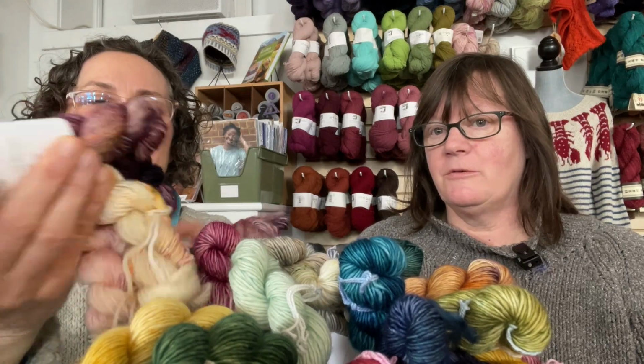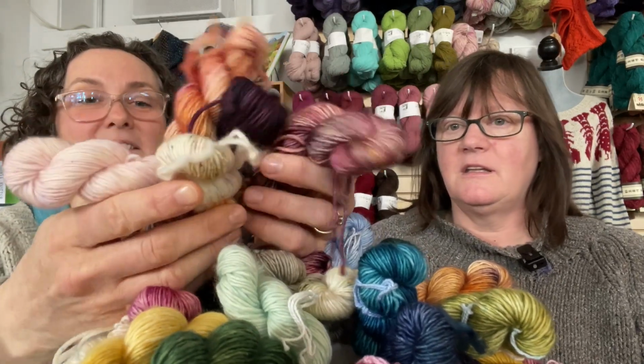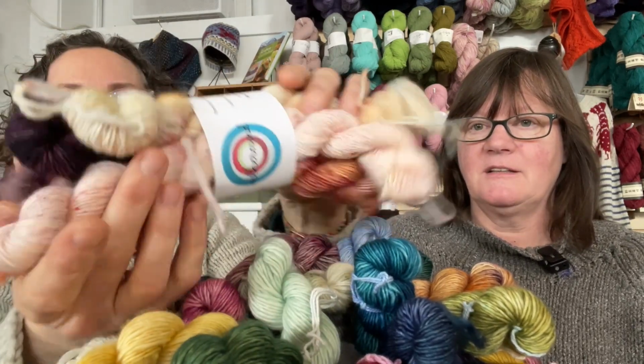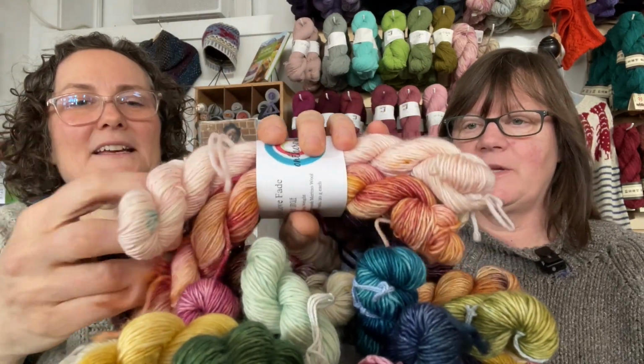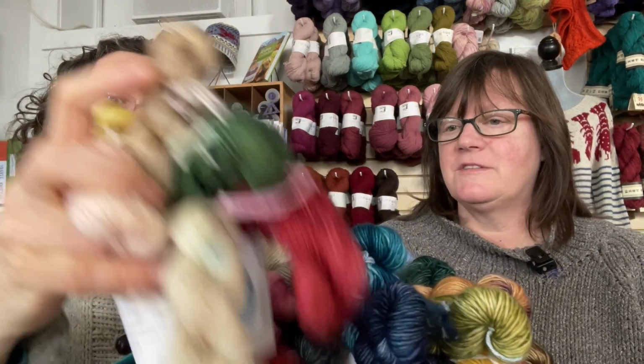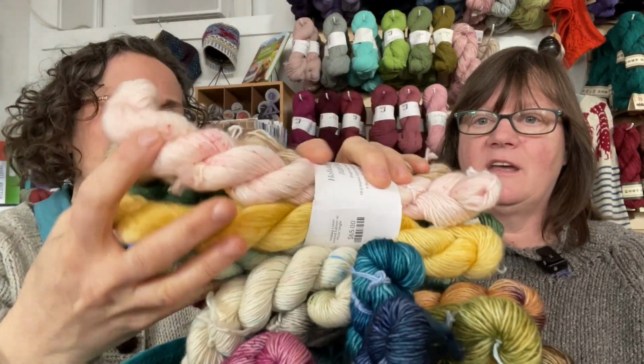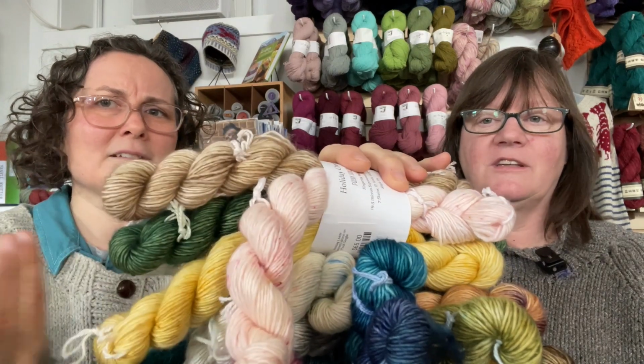We're featuring a bunch of mini skeins from On the Round. This is the new Fall in Love Fade set, which is, oh my God, it is stunning. If you see her pictures on Instagram with this set, we all just about fainted. We have our holiday cheer minis, that were holiday, but this could totally be, it's not really that holiday.